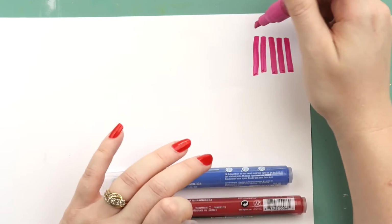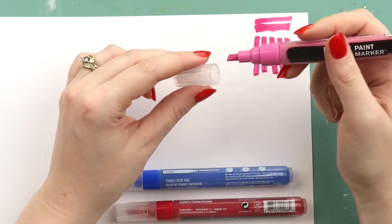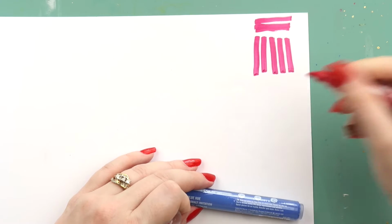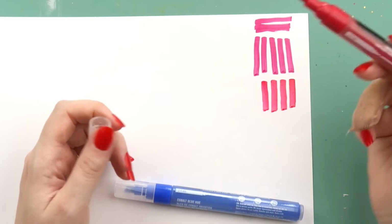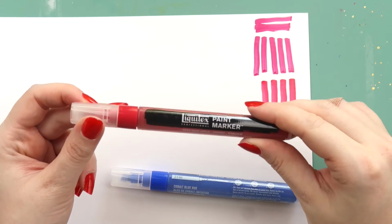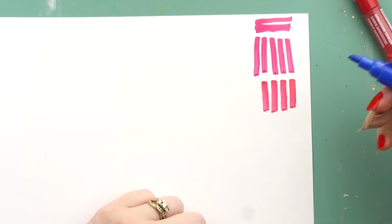They're very, very wet, which is great because they're quite saturated. They're a little bit streaky, and I don't know if that's just because the tip is different than what I'm used to, but I got the pink, and then the red, I've given it a really good shake. I did try these before filming. The red seems really watery, but that could just be my one. So do they have colour names? They don't seem to have numbers or anything, but that's red. Oh, there we go, magenta, this is crimson, and this is cobalt blue hue.